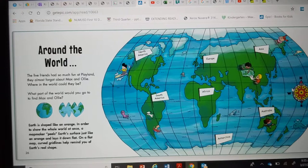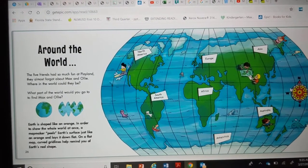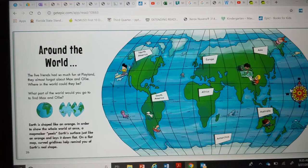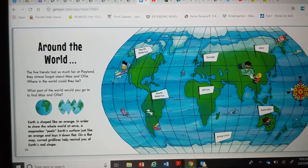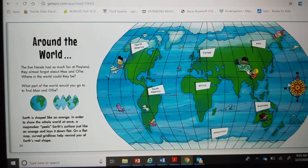And it says, the earth is shaped like an orange. Oh, tell me the name of that shape. What is it? Sphere, right? It's a sphere. In order to show the whole world at once, a map maker peels earth's surface just like an orange and lays it out flat. On a flat map, curved grid lines help remind you of the earth's real shape.